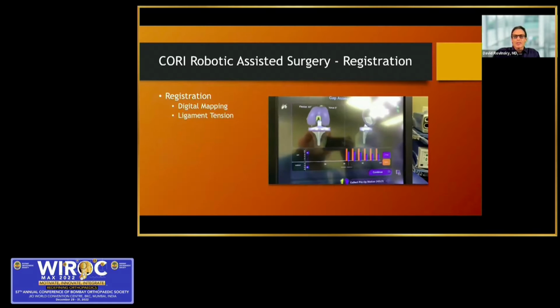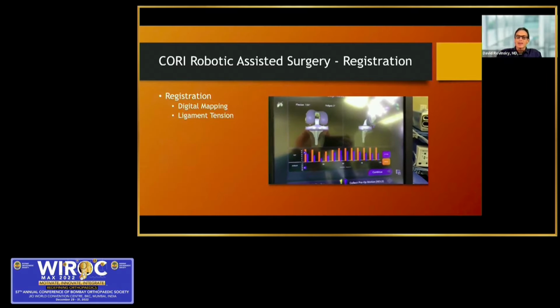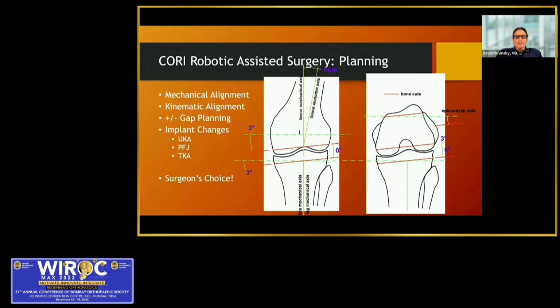We gather the gap balancing information by ranging the knee, full range of motion, getting MCL and LCL stresses for gap balancing. And you can plan any way you wish. You can do mechanical alignment, kinematic alignment. You can use gap balancing if you wish, and you can use a variety of implants. It's your choice. This flexibility is critical.